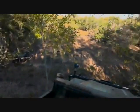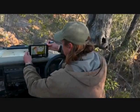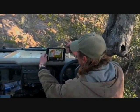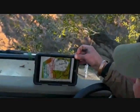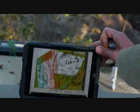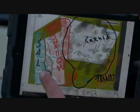So, because of that, it's time, I think, for the artwork of the day. So this is, let me just put that one down. So there's a map. The white is our traverse area. So Sal is of course Salahesh, Shadow, Karula, Tundi, and then Tundi's unnamed cub. So those are the leopards in this particular area. Nkanyini is further to the east.